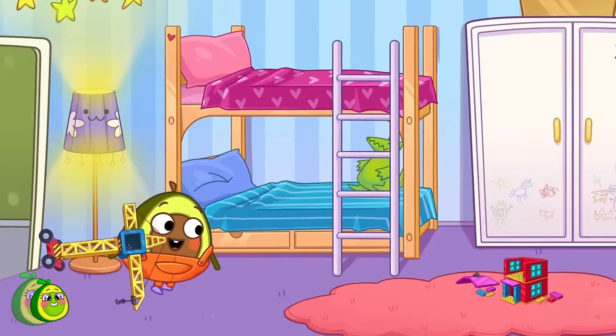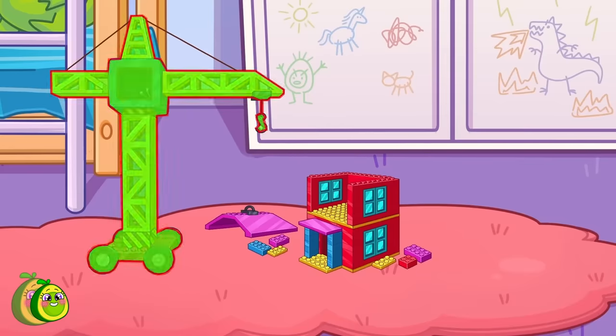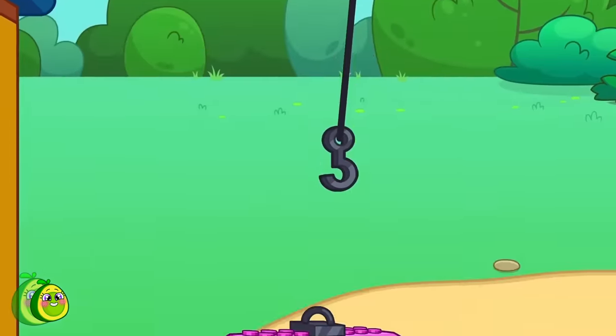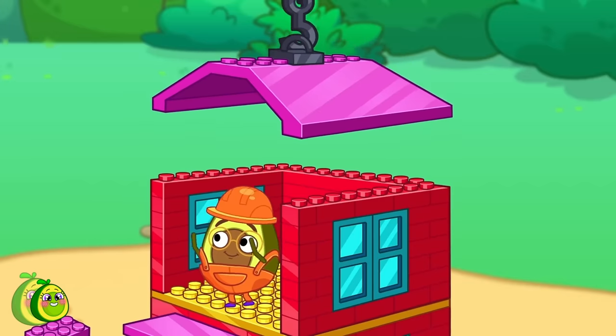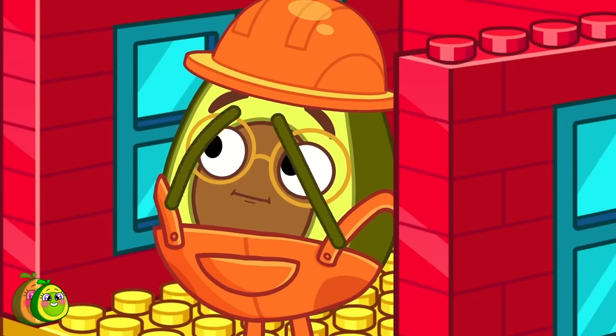Pete is playing as builder. What is the name of this machine? Construction crane. A builder must wear a hard hat.